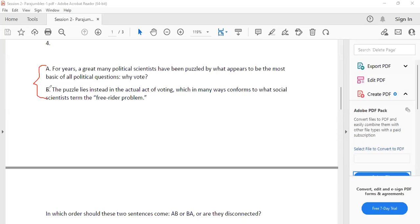For years, a great many political scientists have been puzzled by what appears to be the most basic of all political questions. Why vote? The puzzle, correct? So many of you might be wondering, sir, this the puzzle, some puzzle is being talked about. Without introducing the puzzle, how can you start with B? Can I say that B is not going to be the opening sentence? Is it making sense or not?